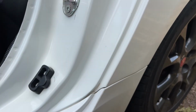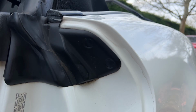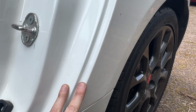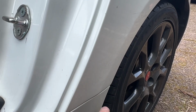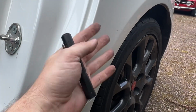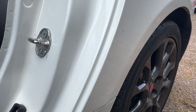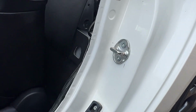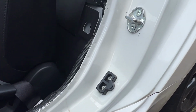Obviously they hit somewhere. You can see, obviously again Cat S, you always have resprays and the finish will never be done to a good standard, you know. So more likely it hit something, the car twisted and hit something on the other side, you know. That's life, I guess. Let's put it back together, everything is okay.